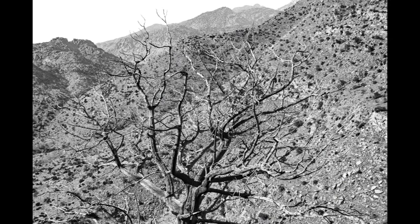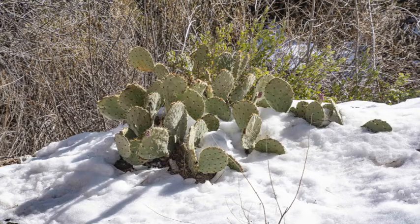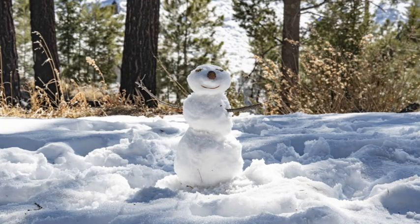Paul spotted this barren tree. We don't know if it lost its leaves due to the weather or if it was dead. A prickly pear cactus can survive cold temperatures. The road to the top had been closed for a few days prior to our trip due to a heavy snow on the mountain. Driving into Summer Haven, we saw this cute little snowman.